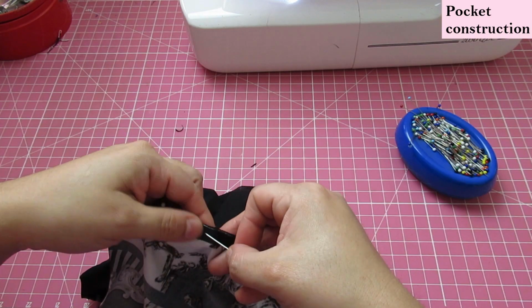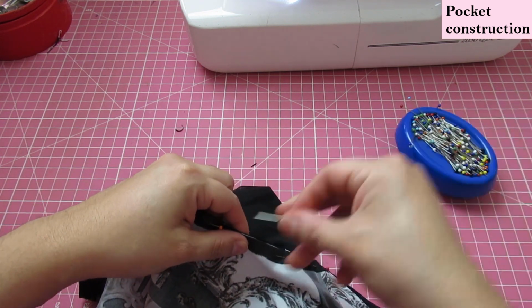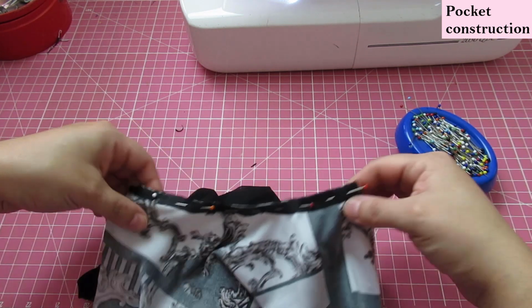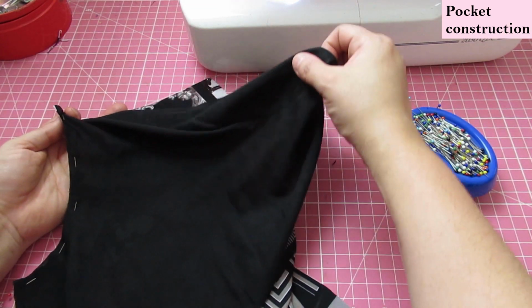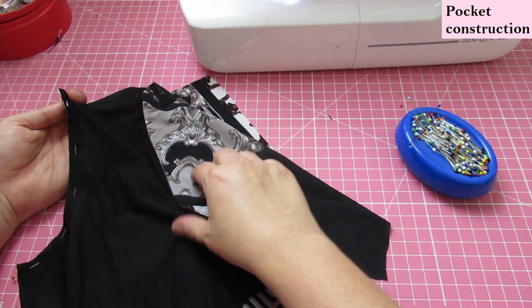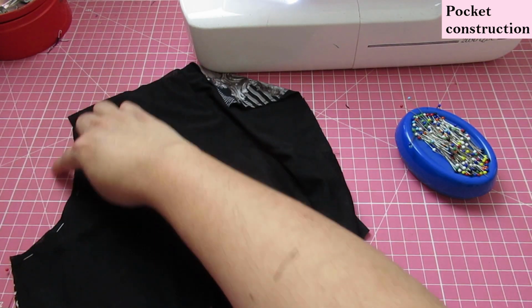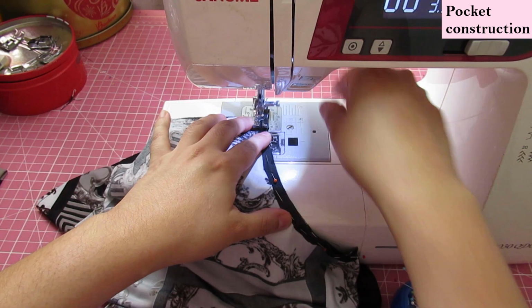Now if you're doing the slanted pocket opening, it's exactly the same thing. The only difference is you're not sewing a curve here, you're sewing a slant. But the pocket piece would have exactly the same shape, exactly the same facing. It's just that this is going to be a slant like this instead of a curve. Same technique for both. I will use a sewing machine for this.